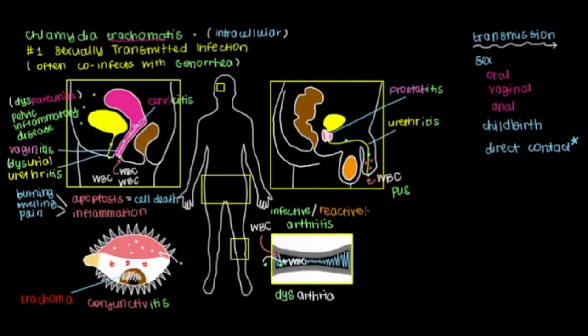Reactive arthritis is a very distinct beast from infective arthritis, in that reactive arthritis is the result of the antibodies that you make. So I'll just write AB for antibodies. The antibodies that you're supposed to make against the chlamydia, which for some reason in this case will attack both the chlamydia trachomatis as well as the joint.